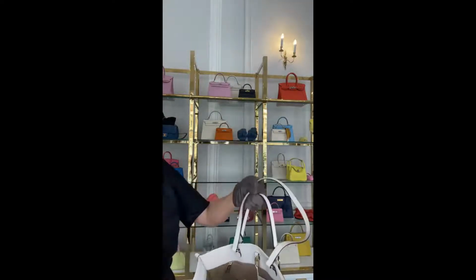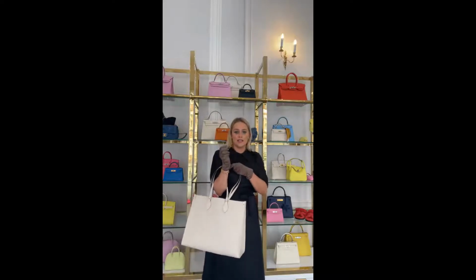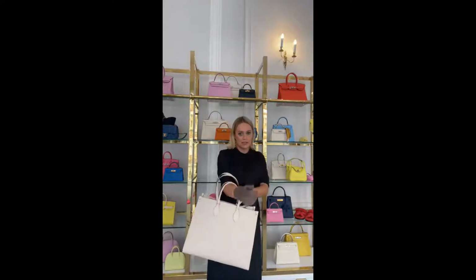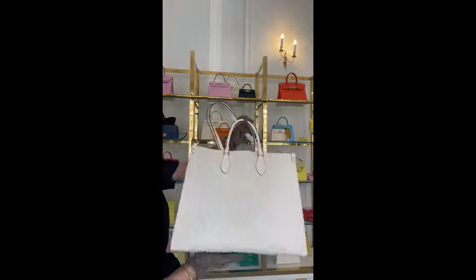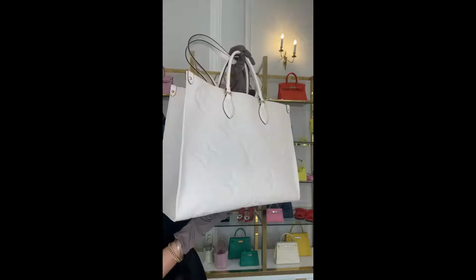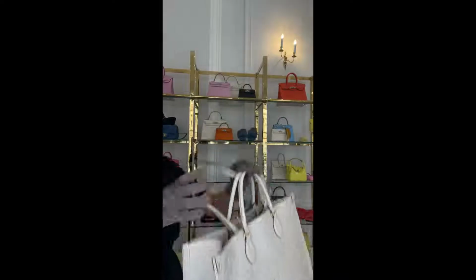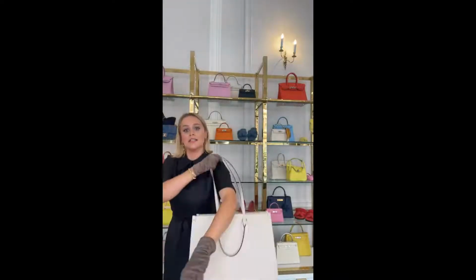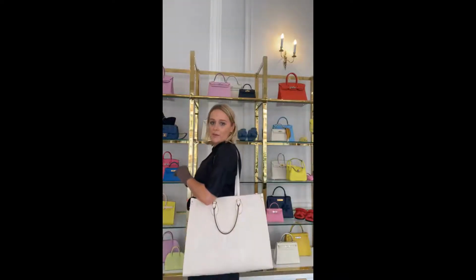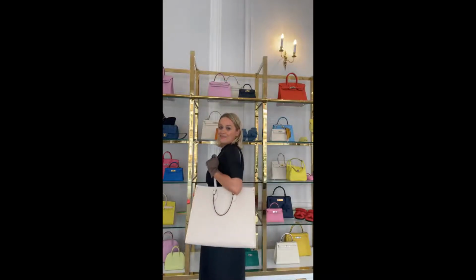It also does have a slightly longer strap, so you can obviously wear it. I'm going to stand back a little bit just to give a little additional scale. So I would say it's about the same size as a 30, it's a little bit bigger, perhaps about 35 centimetres, so I'd say it's around 40 centimetres in width, so it's quite a chunky piece. It does have another handle internally, so you can wear it as a shoulder bag as well. So I'm just going to do it off my tiptoes, because I'm not quite tall enough. Just to give you an idea of scale.